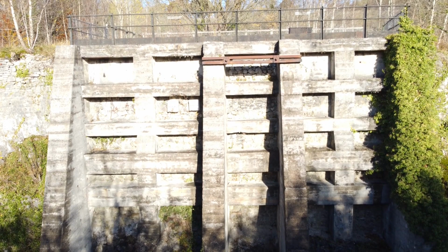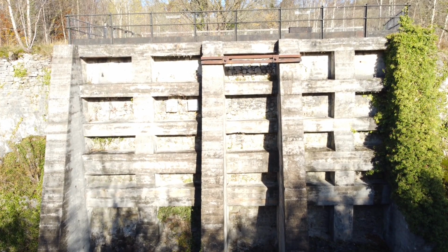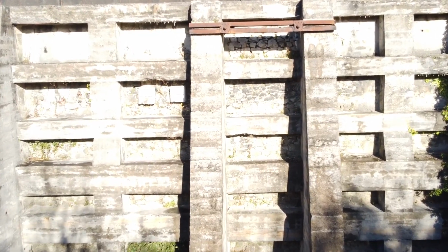Today the kilns are a haven for wildlife. The white boxes you can see high up on the kilns are nesting boxes for swifts. Once hatched, they can fly for 3 years.